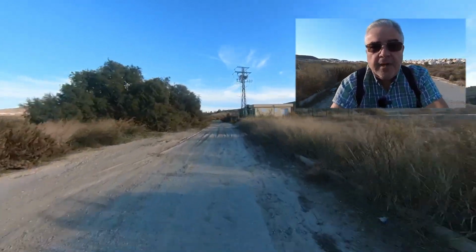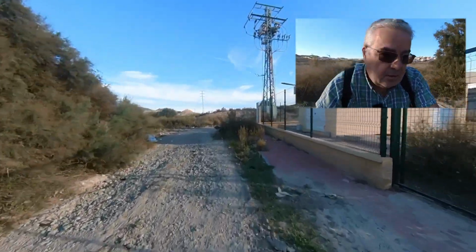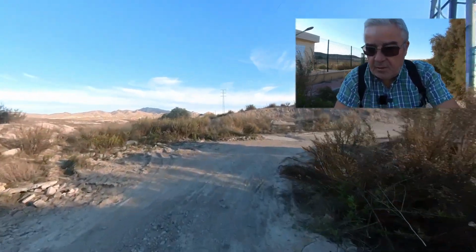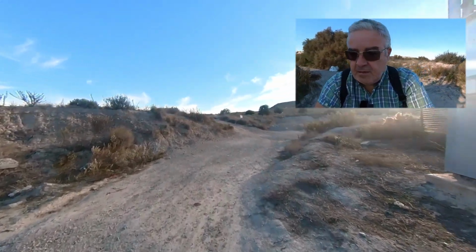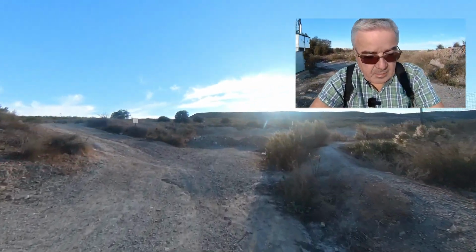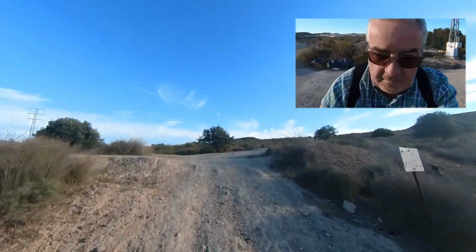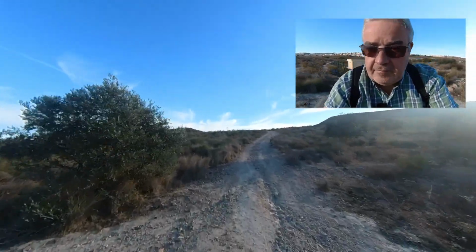Oh yeah, I think it's a bit muddy. So here we go. Oh, no mud, but it's a bit bumpy. Got to get up this steep hill now. Away we go. Yeah, easy. And carry on going up.